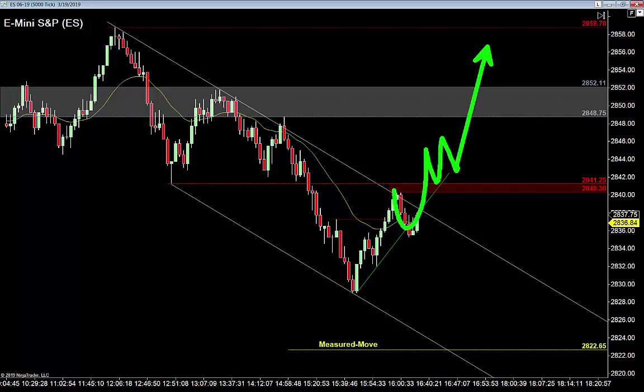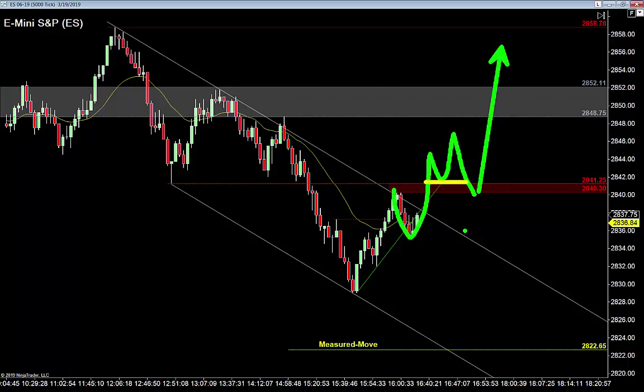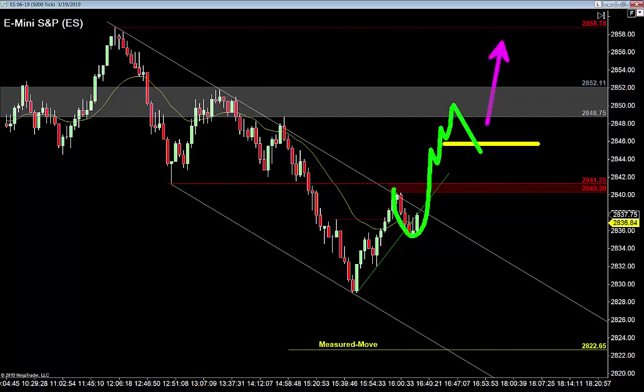What I really like to see on this, just because it's such a big move down, if we do run higher, it's a 1, it's a 2, it's a trap, and it's a go. Now, sometimes these get really, really aggressive. Sometimes when these things reverse, they really run, and they really run hard. If that's the case, just wait patiently for those traps.